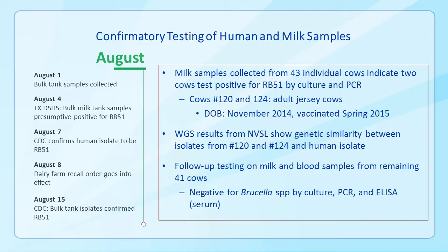We presumptively tested the isolate with this molecular test that we have in our lab that is not part of the normal LRN algorithm that is able to differentiate all the Brucella species and the vaccine strains. And by this presumptive test, this isolate did look like the Brucella abortus RB51 vaccine strain. And it wasn't until August 7th that we actually confirmed the isolate as RB51, where we had to complete all of the standard biotyping tests, including a phage test and urease and hydrogen sulfide, and it takes a long time to get the final identification through those standard microbiological tests.